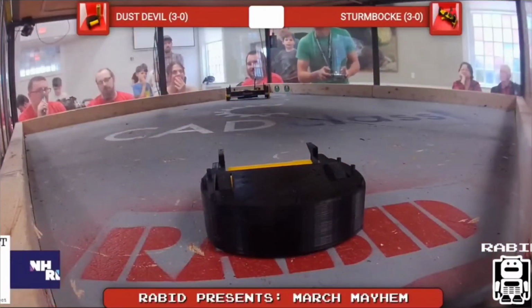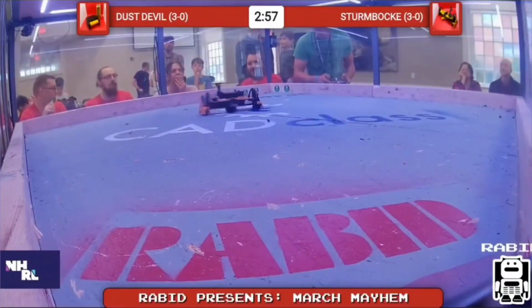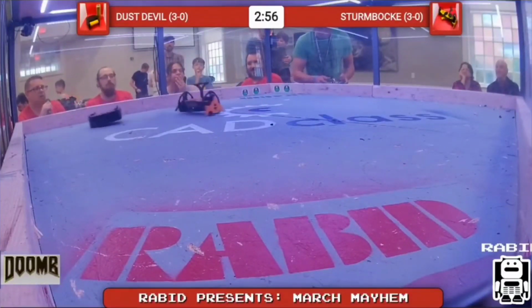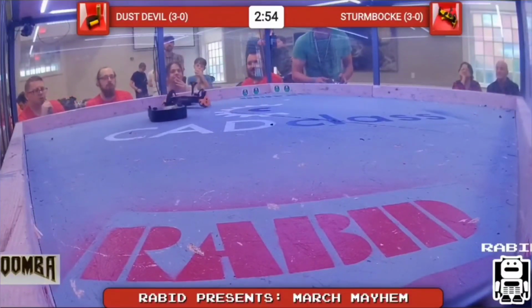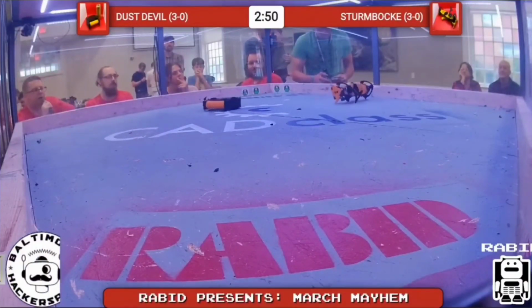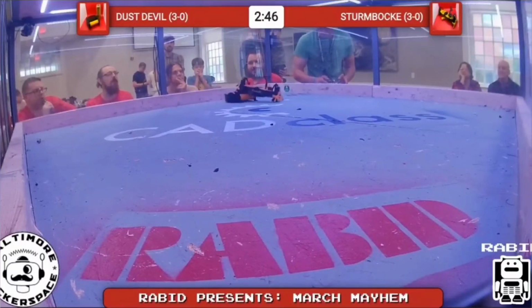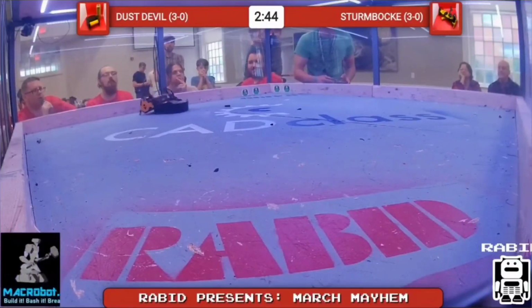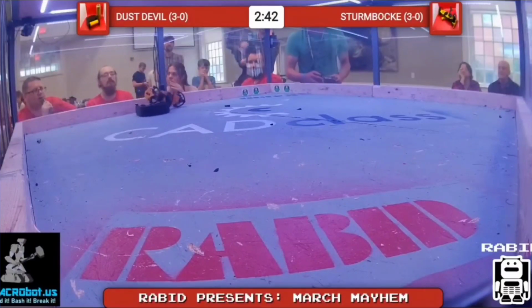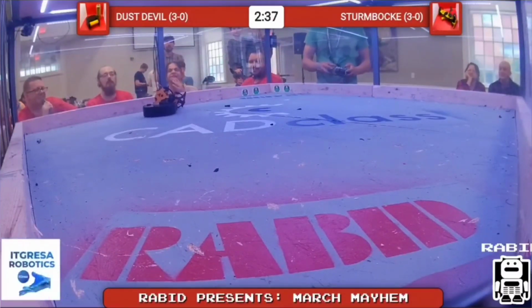Up next is Dust Devil, which is a drum spinner. It's very, very solidly constructed and has done very well at almost all the events it's attended so far. So this was a fight I was definitely looking forward to, but I could also potentially see that there might be a bit of a problem fighting a robot like this. At the beginning, he was doing a very good job just staying on me and actually delivered quite a few really good hits at the start.